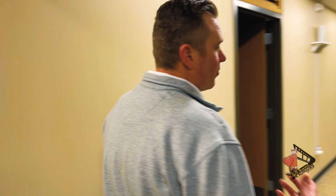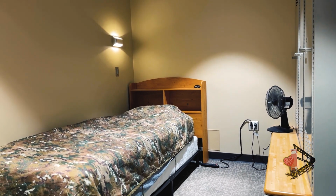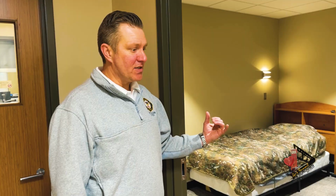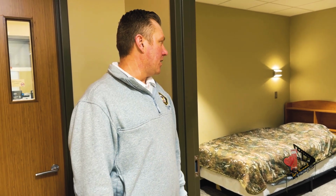We have 11 bedrooms here at this station, and the reason we built it with so many bedrooms is we want to give ourselves as a city the opportunity to expand. So if we need to put another apparatus here or numerous other people working at this station, that's already in place as far as infrastructure goes, and we don't need to go back and try to make it bigger or better, and that's really important for us, especially because the old station was so small.